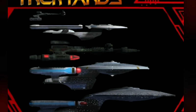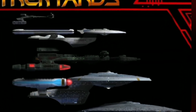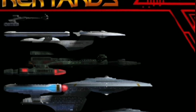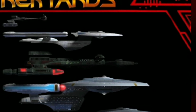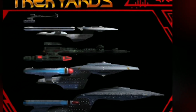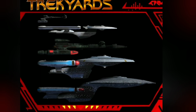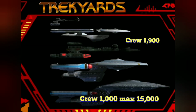Alright, so I'll take a minute to look at Trek Yards, and Trek Yards has a really good image of the ship's size, and you can see that it's very similar to the size of obviously an Excelsior class, and its length is similar to that of an Ambassador class. And you can see that when it comes to actual volume and size, the Enterprise D is much bigger than the Vor'cha-class cruiser. Okay, so obviously we can see there's a size difference. Now let's look at the crew.